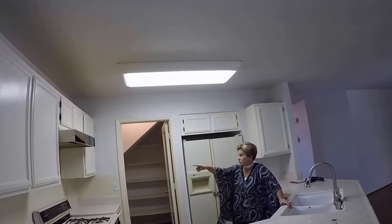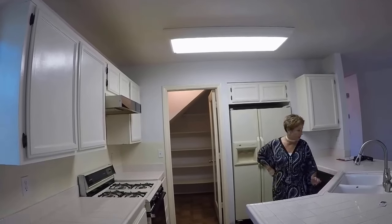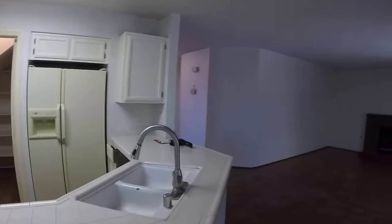And then we're also going to do a space saver microwave as part of the appliance package. I think that is all. We need a garbage disposal and some other stuff, but that's on the inspection report.